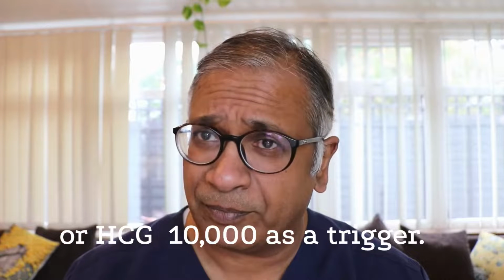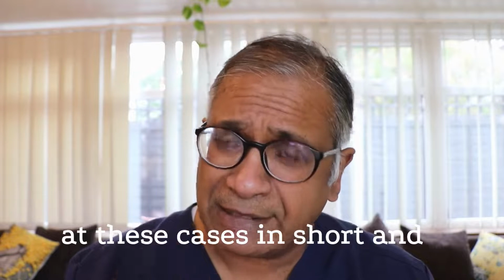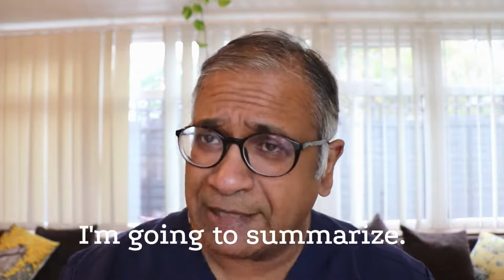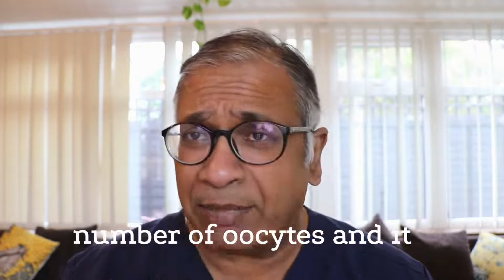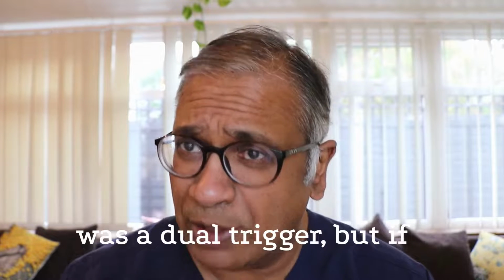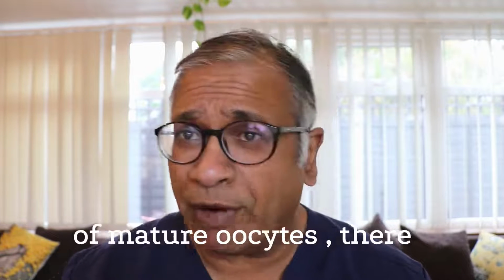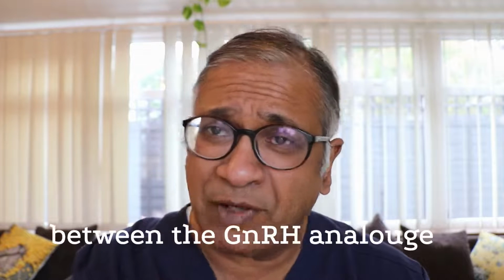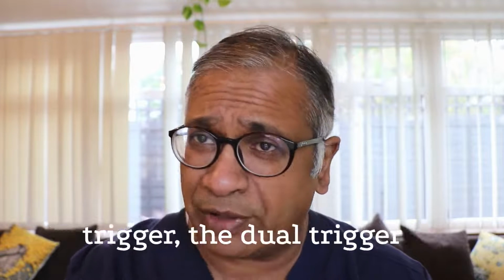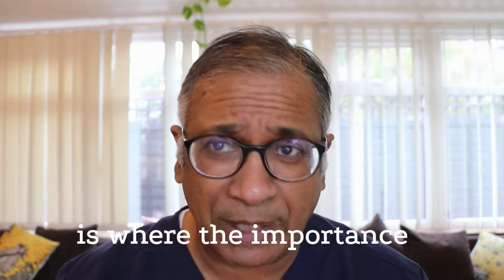as a trigger. And when you had a look at these cases, in short, and I'm going to summarize, what gave the highest number of oocytes was the dual trigger. But when you looked at the number of mature oocytes, there was no statistical difference between the GnRH analog trigger, the dual trigger, and the HCG trigger. And this is where the importance lies.